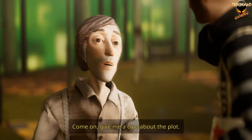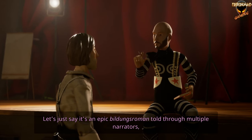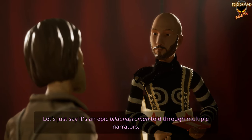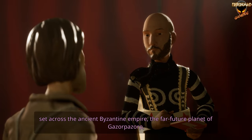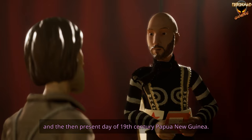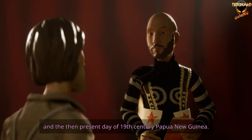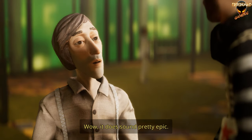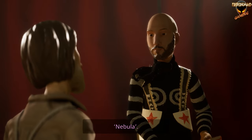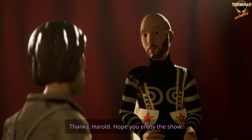Come on, give me a clue about the plot. No way I'm ruining a surprise for you. Let's just say it's an epic Bildungsroman told through multiple narrators, set across the ancient Byzantine Empire, the far future planet of Gazorpazor, and the then present day of 19th century Papua New Guinea. Wow, it does sound pretty epic. What's it called? Nebula. I'll be watching. Good luck. Thanks, Harold. Hope you enjoy the show.